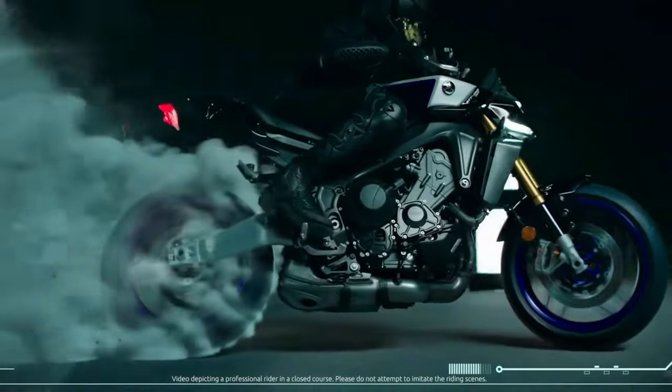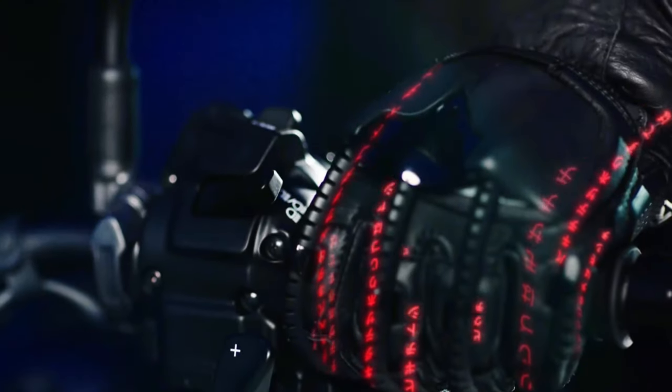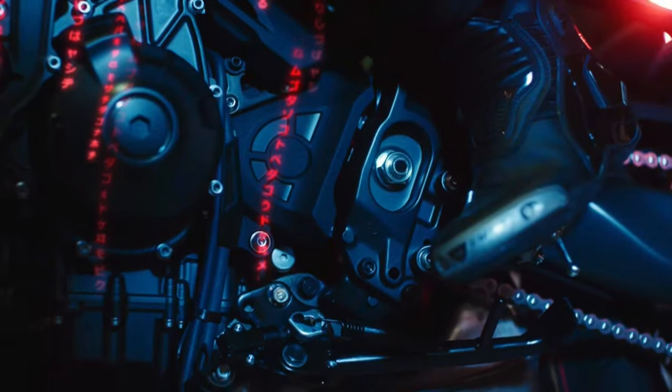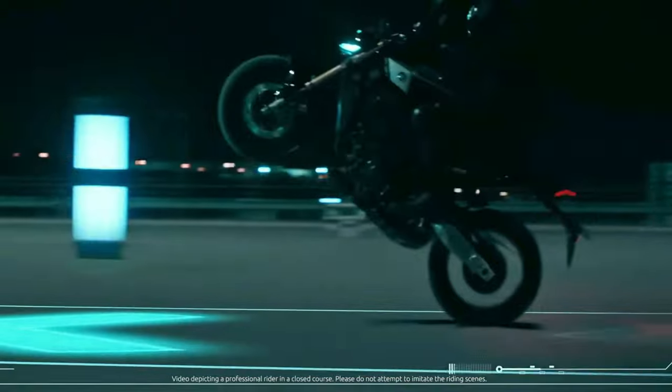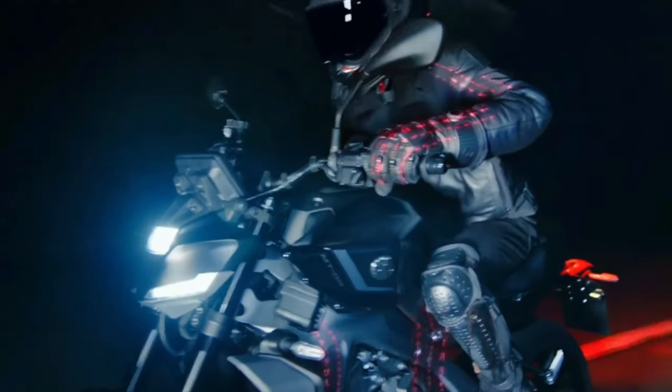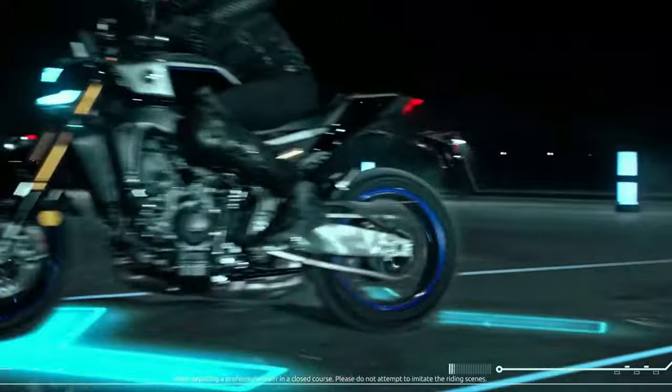Design philosophy. The design of the 2025 MT-09 YAMT is characterized by its aggressive lines and futuristic aesthetics. The bike's angular headlight, streamlined bodywork, and sharp tail section are all intended to exude a sense of raw power and precision. Engine. At the heart of the MT-09 YAMT is a newly engineered 889cc inline 3 engine.